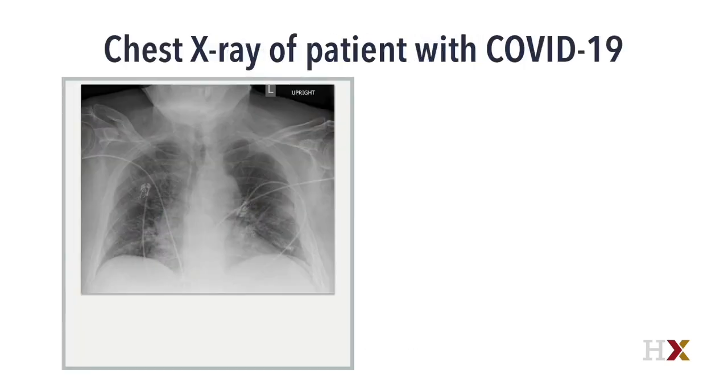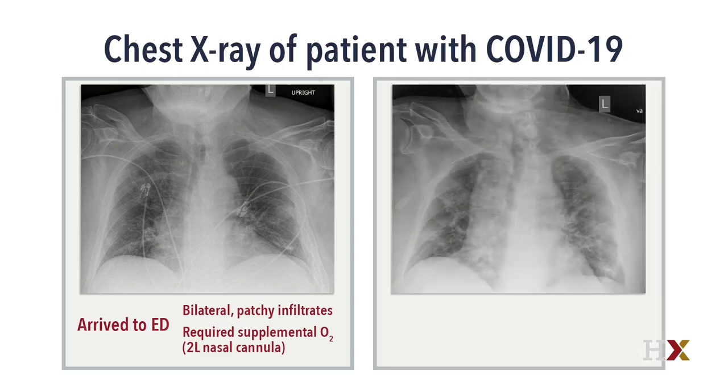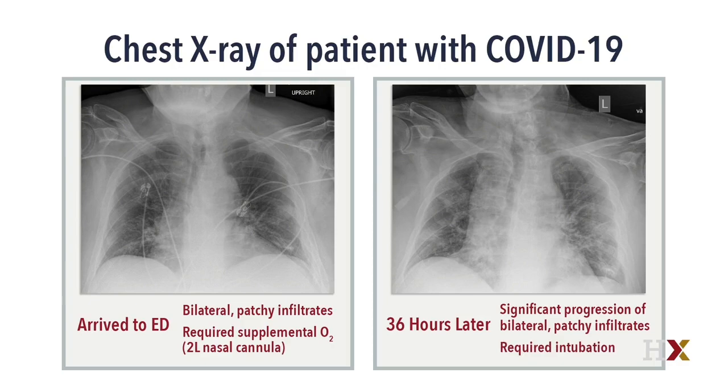Here's an example of x-rays for a patient with COVID-19. The first x-ray was his x-ray when he presented to the emergency department. You can see that he has bilateral patchy infiltrates, and he did have an oxygen requirement at that time, approximately 2 liters nasal cannula. The patient was admitted to the regular medical floor in reasonable condition. However, unfortunately, over the next 12 hours, he had a significant decline in his respiratory status, and he was admitted to the intensive care unit. The subsequent x-ray is his chest x-ray about 36 hours after the initial presentation, showing significant progression of the bilateral patchy infiltrates. This x-ray was taken right before he was intubated.